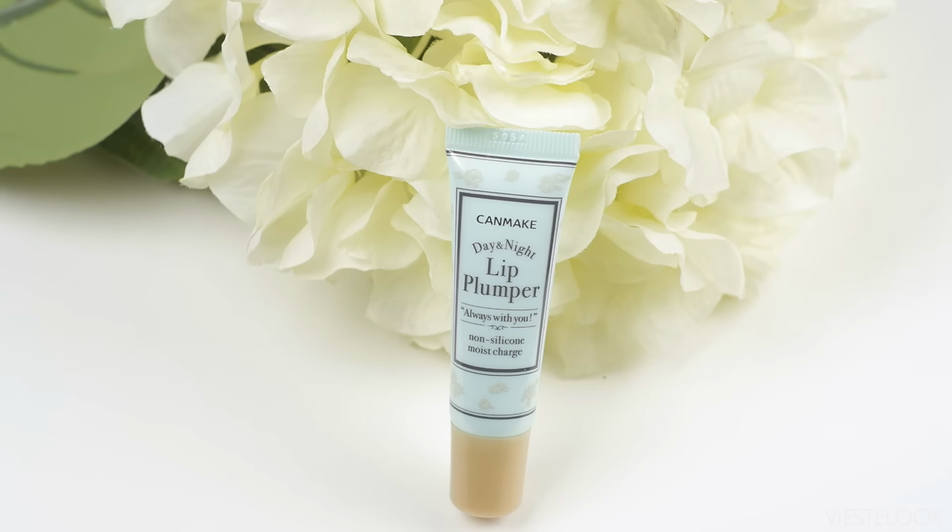Next is a very cute product with a baby on it because it gives you juicy baby lips. This is the Canmake Days and Night Lip Plumper. It's very, very cute. Okay, one thing is I don't notice that it gives me super plumped lips.